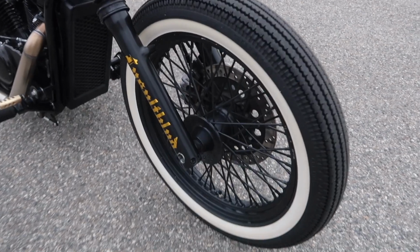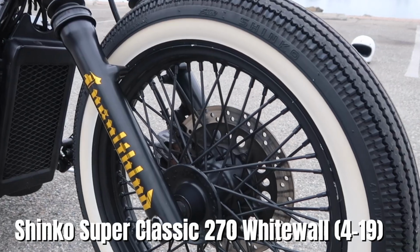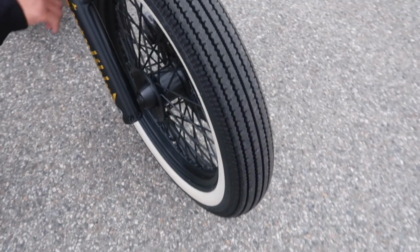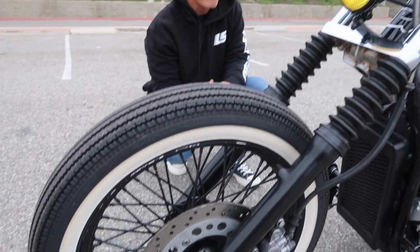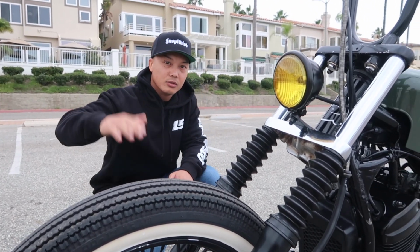That's tight. The front is a Shinko Classic. I think they call it the EC70 or E270. That's what it's called. How's the ride on these? Like when you go through rain grooves? It's not bad on turns, but at first when I was on the freeway, it was really bouncy because it's a lot taller. Yeah. So you get a lot of that.